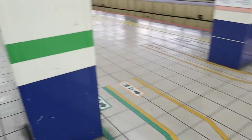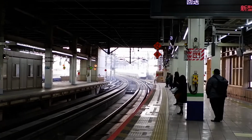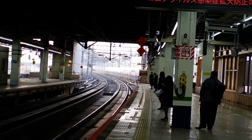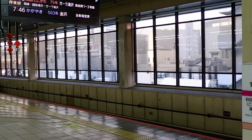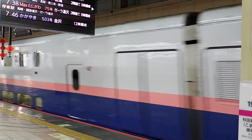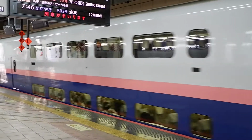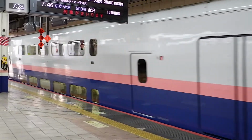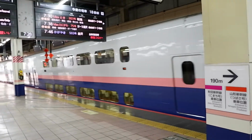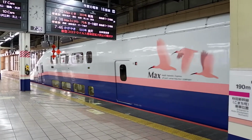And then, oh, here comes the train. Oh, that's another train, but yeah, it's a double decker. Oh yeah, it's the one going to Niigata. So those snowboarders we saw a while ago, they will be taking this train.